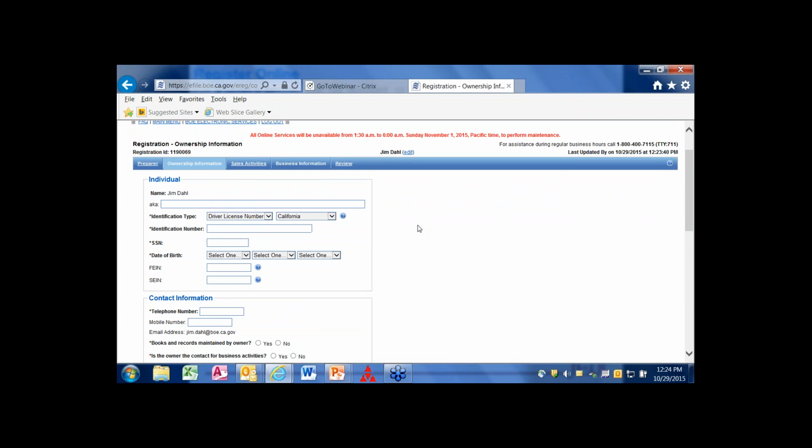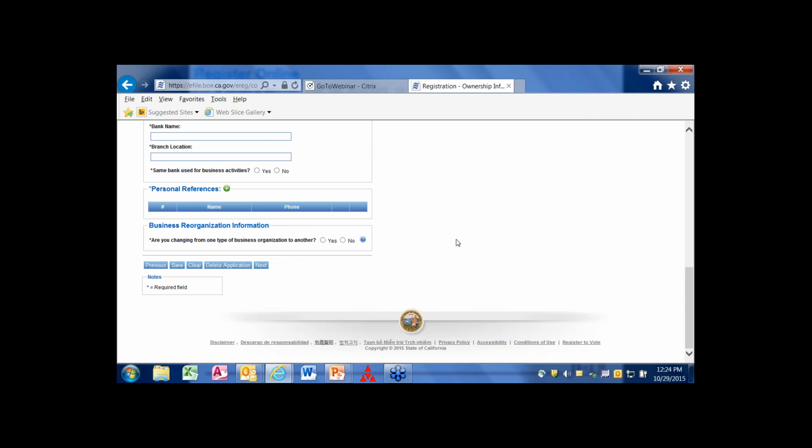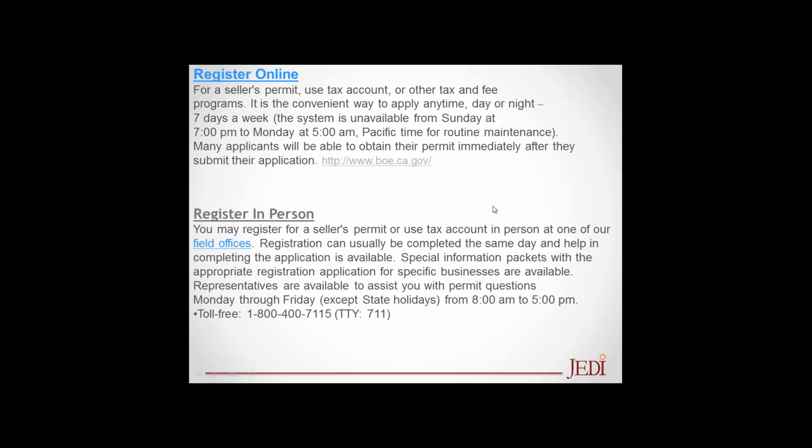So anyhow, this is the basic. And you'll continue on for several more screens: sales activities, business information, and then you're done. So there's only two more steps, and you'll have that. So anyhow, that is getting your permit, and it's a lot easier. And if you have any questions, you'll be able to call our 800 number, and that is a very easy process.